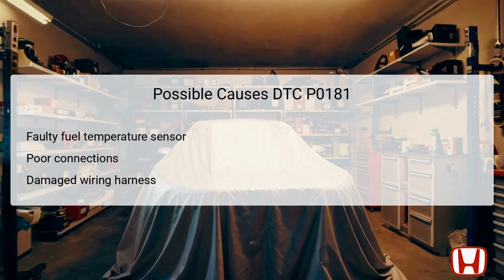A damaged wiring harness can also produce similar symptoms by causing electrical shorts or opens, interrupting the communication between the sensor and the PCM. Any of these issues may result in the fuel temperature being read inaccurately by the PCM, triggering the diagnostic trouble code. Diagnosing these potential causes thoroughly ensures that the root issue is addressed, preventing future complications.